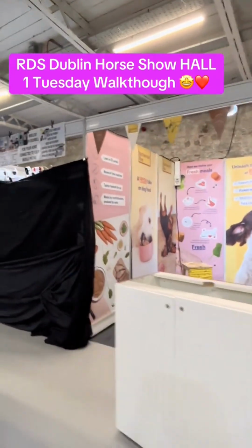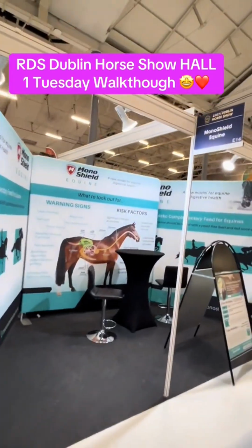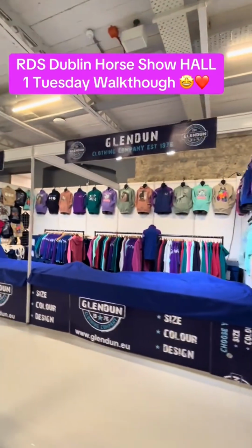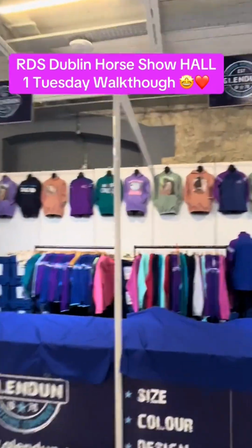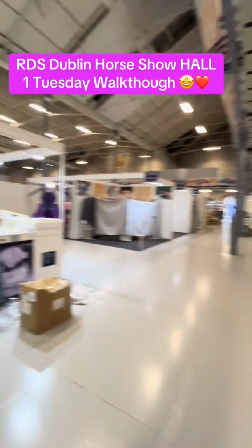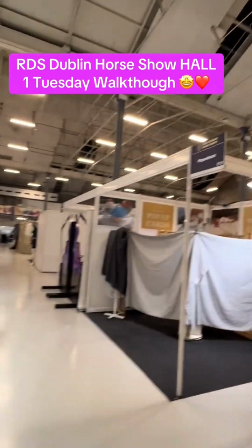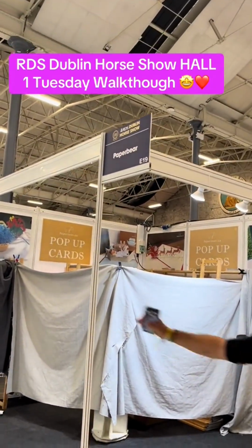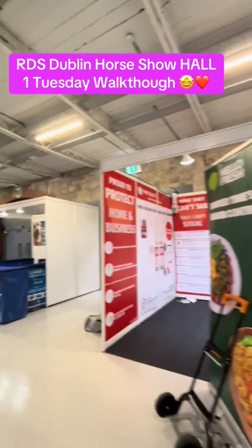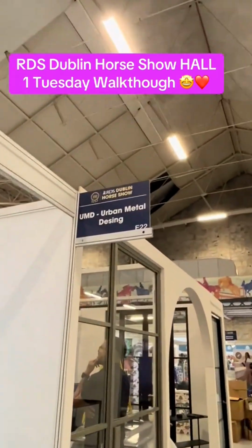Now, if you need dog food, that's the place to go to. Cameras, that's the place to go to. Here is a monoshield equine, something veterinary. Then one of my favorite stands, they have all of the funny sayings on cute hoodies and different things. Then here at the corner, these guys did a roaring trade last year in jewellery. They're back again. And then here there is Paper Bear, pop-up cards, lots of very friendly people. Hello Fresh, if you need a bit of grub. Beside them is acupuncture, and then metal dressing.